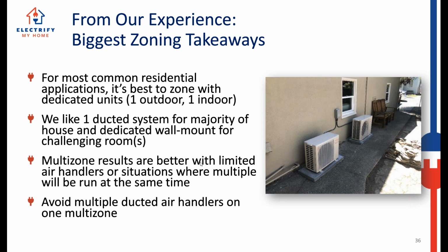Multi-zone units are better with limited air handlers or situations where multiple run at the same time, is what we found. And we want to avoid multiple ducted air handlers on one multi-zone system. Unlike the wall-mounted ones, most ducted air handlers have to have some air moving through them all the time to sample the air. So if the refrigerant is flowing to one unintentionally, because it's over capacity on one of the other zones, that refrigerant goes somewhere. If I have a fan that's moving continuously in that unit, it could give us unintended heating or cooling in those rooms, and that's not what we want.